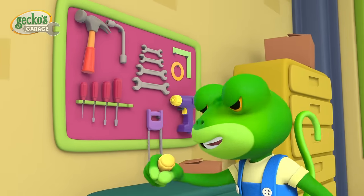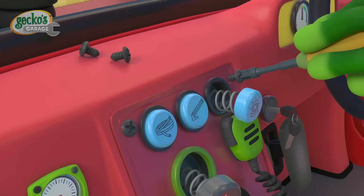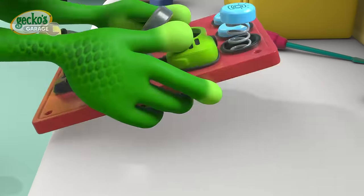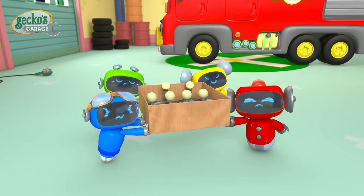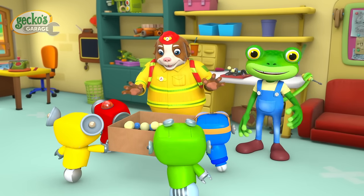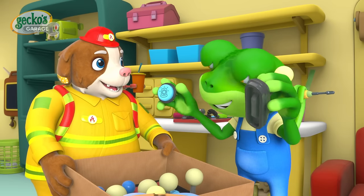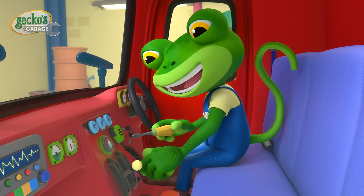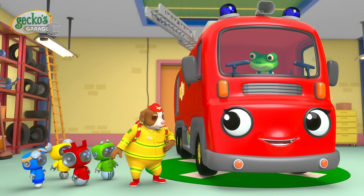Grab your tools, it's fixing time. And while we fix, we sing this rhyme. Fiona's controls need repair, so let's see what's going on in there. The buttons are busted and the levers are loose. We need to give them all a big boost. These controls are nice and handy for Fiona to fight fires with Dandy. Good job, team, our work is done. Fixing time is so much fun. So much fun! Thank you, Gecko.